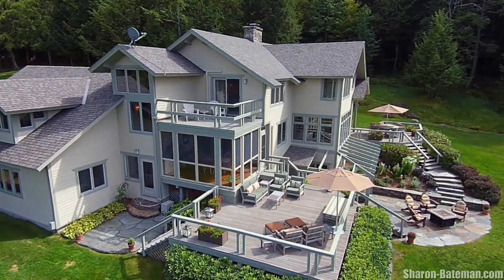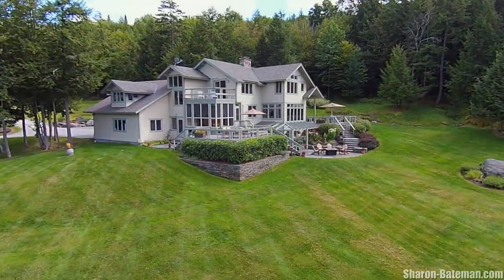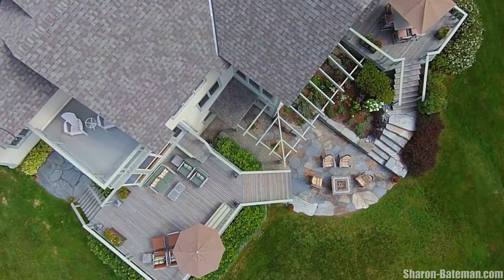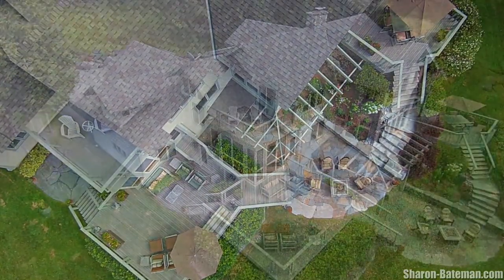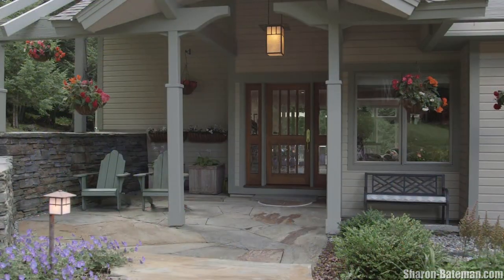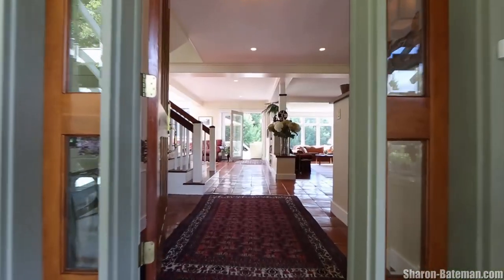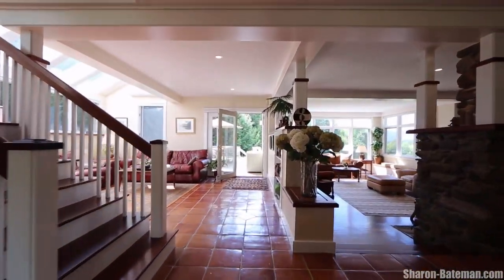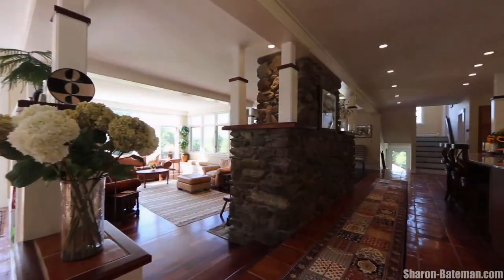Start the day or evening on the patios and two elevated decks that overlook the Har-Tru tennis court and offer breathtaking views of the mountains, the swimming pond, and the spectacular sunsets. Artfully designed by Milford Cushman, this home offers the best of Vermont living, a private mountain setting coupled with contemporary refinements and amenities.